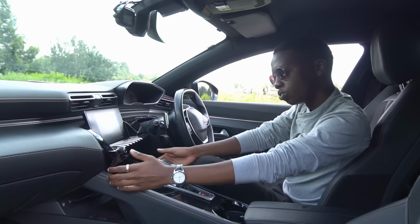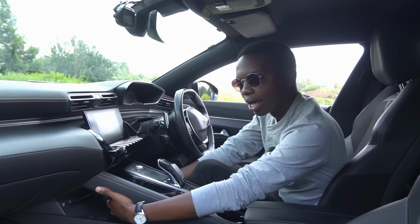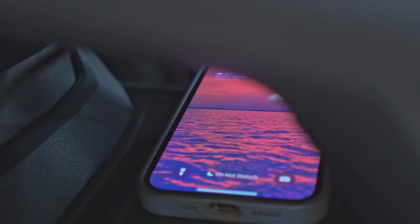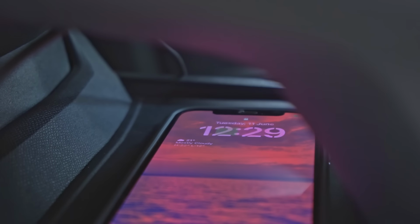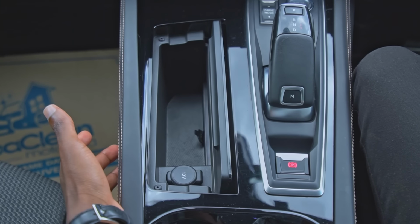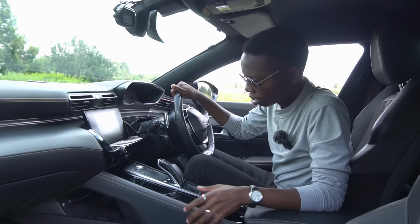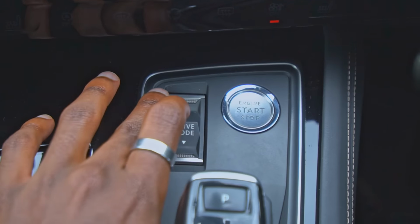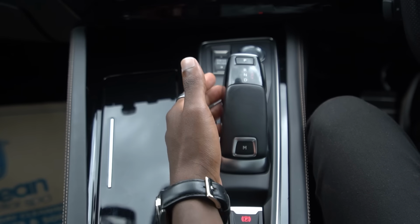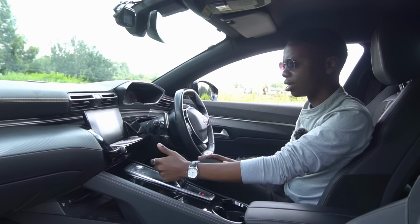Moving down towards this lovely center console, you can see this pasta right here, and at the back over here, if I can just quickly get my phone, you have a functional wireless charger. There's a lot of storage space here. You have a cubby right there, and you have this sort of piano style lacquer finish in the center console. You also have your drive mode select button here, your engine start stop here, and then this very weird looking but very oddly ergonomic gear select here.